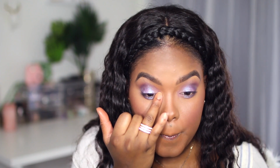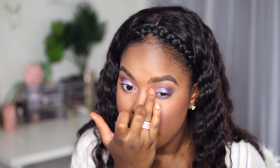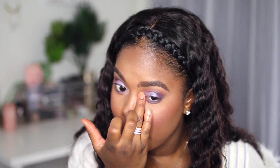For my inner corner, I'm just using this E.L.F. Prism eyeshadow, the whitest color in the palette, and I'm just going to apply that with my fingers in my inner corner, and that just gives me a nice pretty highlight that matches the look.